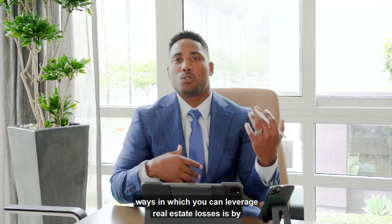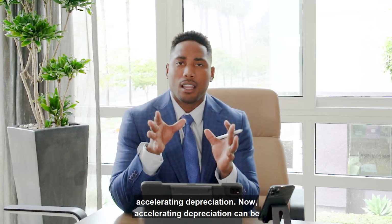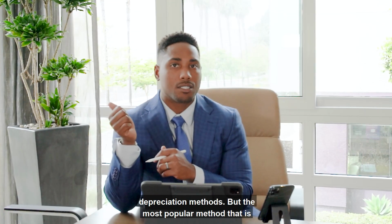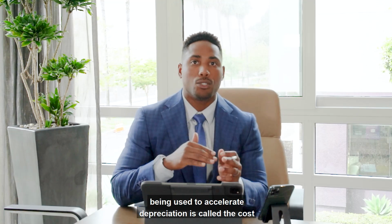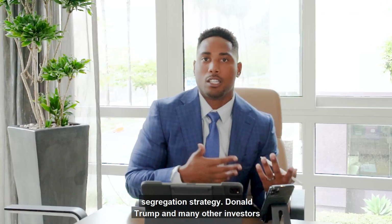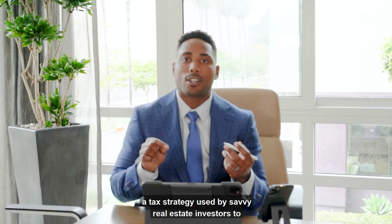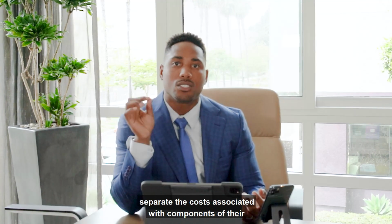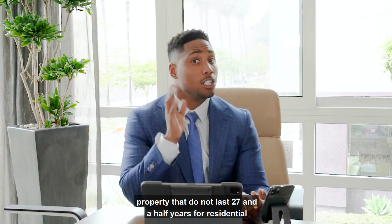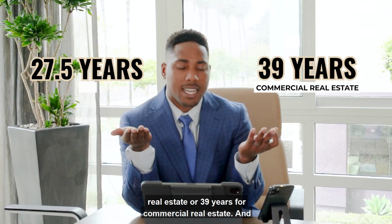One of the ways in which you can leverage real estate losses is by accelerating depreciation. Accelerating depreciation can be done in a number of different ways because there are different depreciation methods. But the most popular method being used to accelerate depreciation is called the cost segregation strategy. Donald Trump and many other investors are very familiar with what a cost segregation study is. It's a tax strategy used by savvy real estate investors to separate the cost associated with components of their property that do not last 27.5 years for residential real estate or 39 years for commercial real estate.